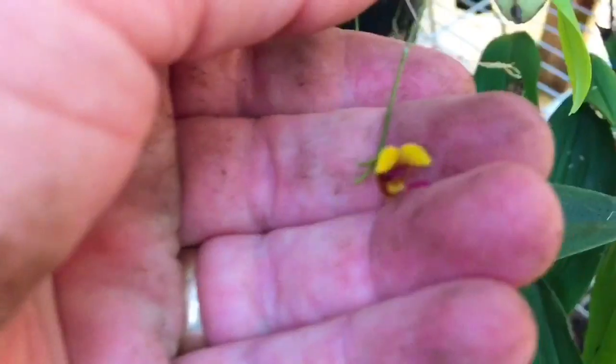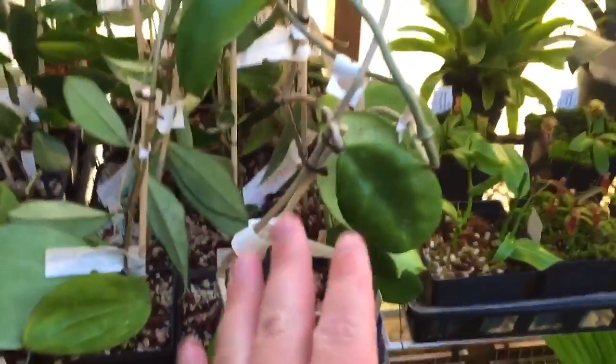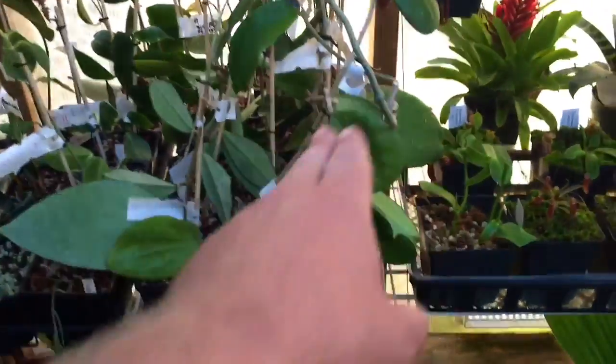A little Scaphocephalum. What else? My Hoyas are down here, still doing well. This is where they all sit. If you watch my last Hoya video, all those Hoyas literally take up that much space right now while they're rooting.